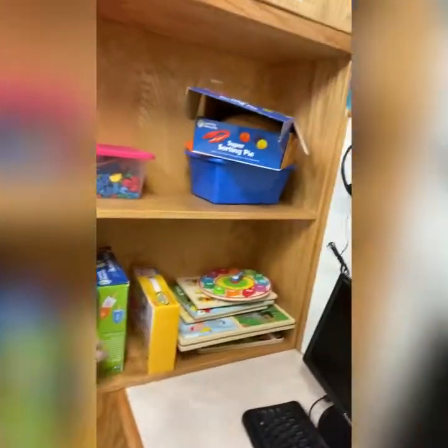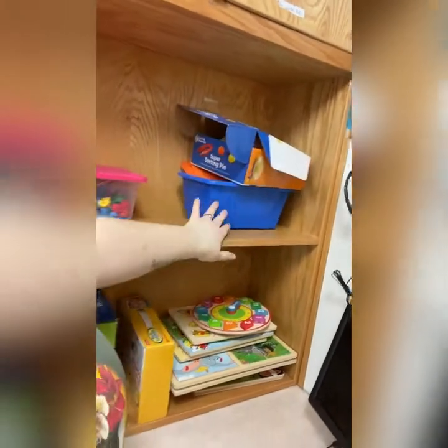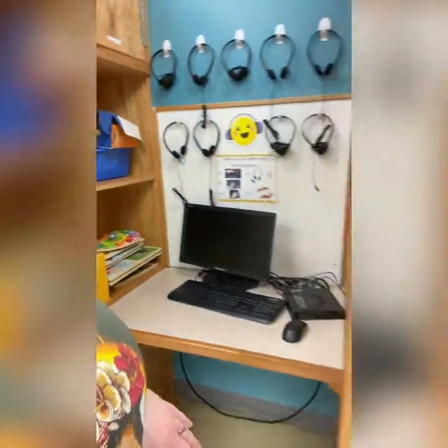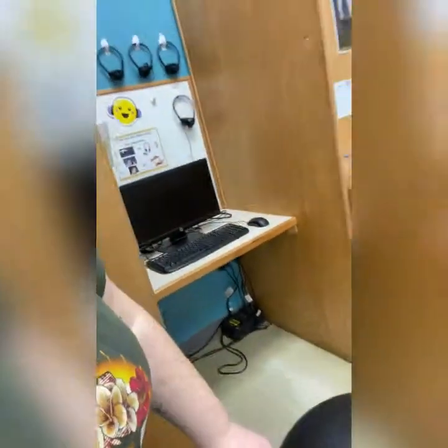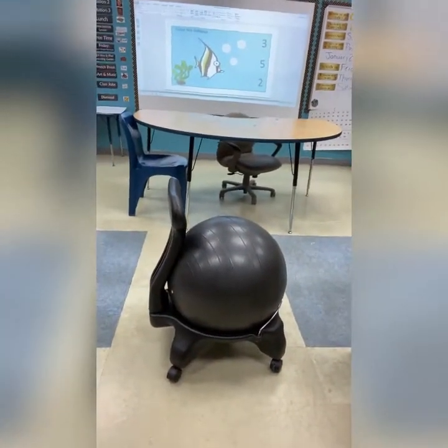I do use this for some of my extra materials. Students, for the most part, know not to touch things, but sometimes they'll come in here and get things on their own. I also want to show that I have different types of seating. So if you can see, I have my yoga ball chair. I also have some extra yoga balls, and I have a cushion from Lakeshore Learning that is helpful for different types of kids that need to sit in different areas.